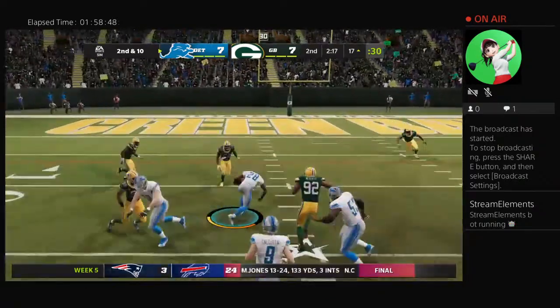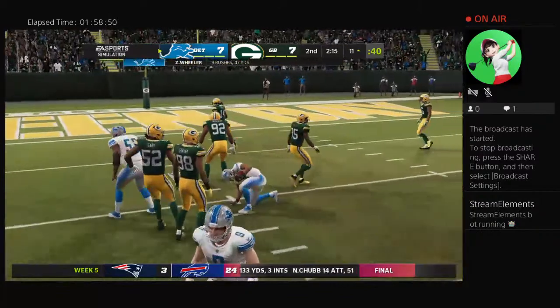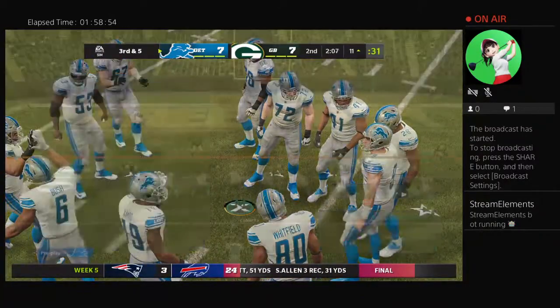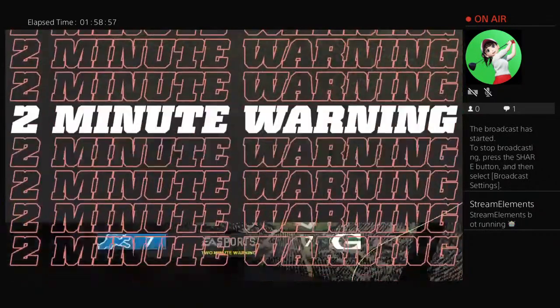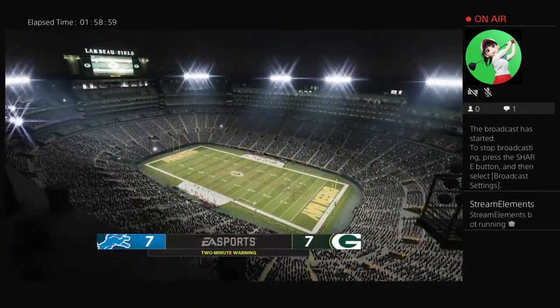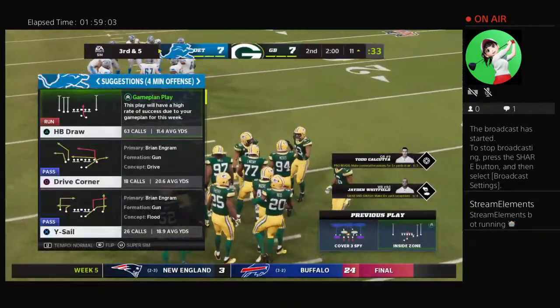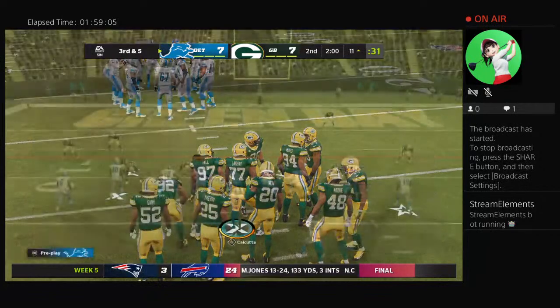From the gun, he'll hand this off. 5 yards, now it's third and 5. That second down play call was not to pick up the first down. It was to accomplish what they did to get them into a manageable third down, because that incompletion on first down, so they were behind the sticks, so to speak. They needed to make up some ground, and they did.